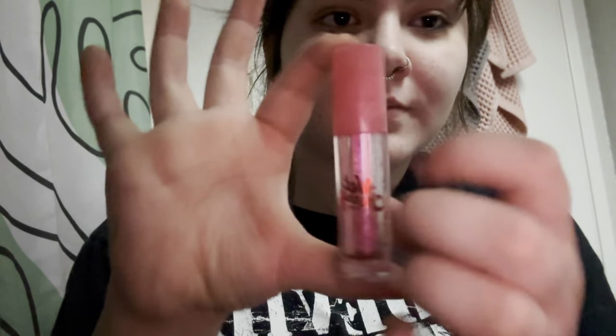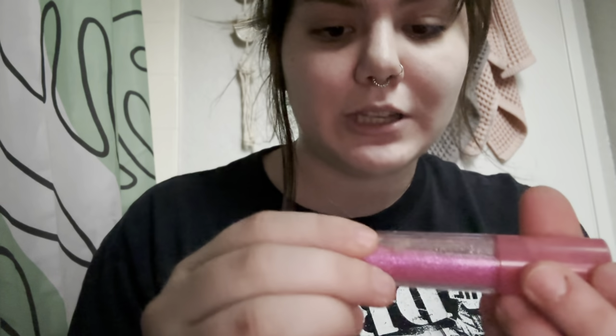And I'm going to, let's see, here it is. I'm gonna go in with this Lime Crime lip gloss. Smells like cherries, love it. And it is Juicy Cherry. It's glittery and pink. Love the smell.